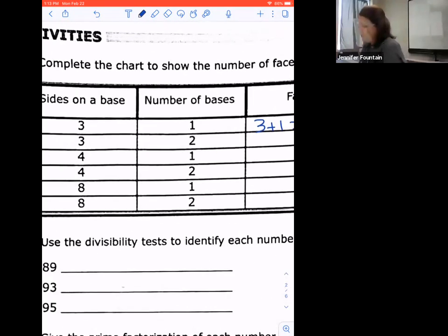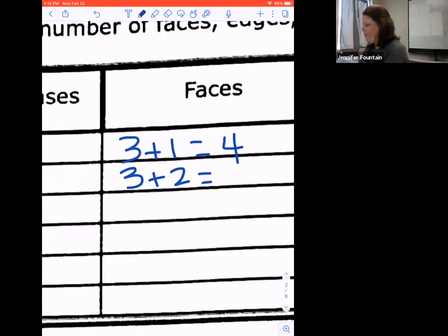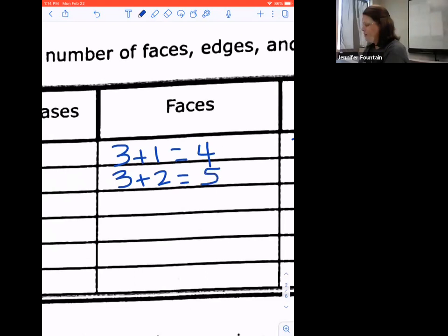So again, let's think about what we've got to do to find faces, edges, and vertices. Look back on page 197 if you need to. The number of faces is equal to 2 more than the number of sides. So I know I'm going to have sides plus 2. So how many faces? 5.